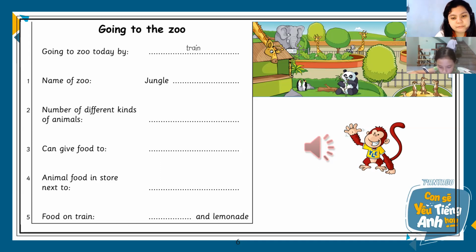Four. Where can we buy food for them? At the zoo store. Where's that? Next to the cafe. Next to the cafe? Okay, I'd like to go and do that.